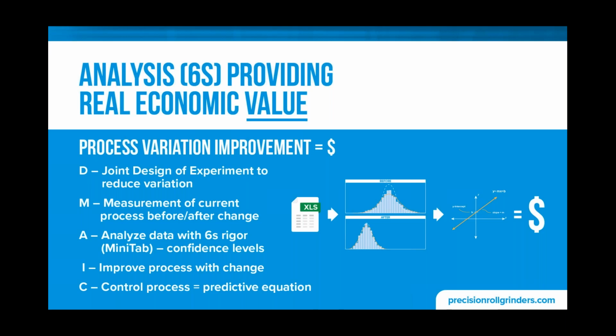We follow the DMAIC process to do these studies. We work with our customers to form a design of experiment and the process that we want to use. We look at the measurements or the current process before and after doing a roll change. And this data can come either directly from the customer using their equipment on site that they may already collect data with, or we will come in and collect that data ourselves. There have been case studies in the past where we have come in with customers and collected thousands of data points manually, which was necessary to show that before and after change.